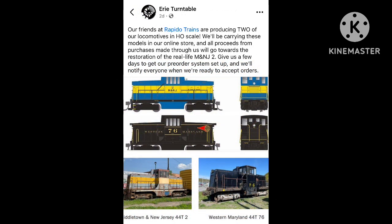At the Erie Turntable in Port Jervis, New York, their online store has HO-scale models of their diesel locomotives for pre-order, including the Middletown and New Jersey No. 2 and Western Maryland No. 76. All of the proceeds will go towards the restoration of the real Middletown and New Jersey No. 2 locomotive.